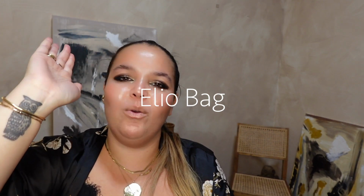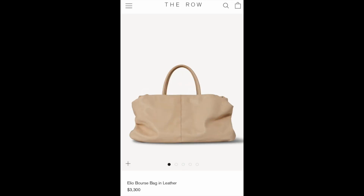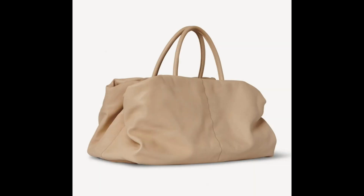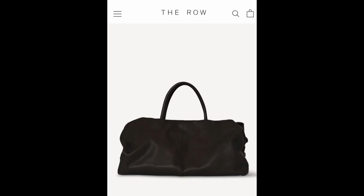As soon as I got their emails, from all the spam emails and crazy store emails and whatnot, there's every single one I look at. And as soon as they sent out an email about the Elio bag, oh my gosh, they really outdid themselves with this one. This would be the bag that I would get if tomorrow I had to bring my laptop somewhere, or I was working in person or doing more on-site working. This bag would be the bag that I would purchase.